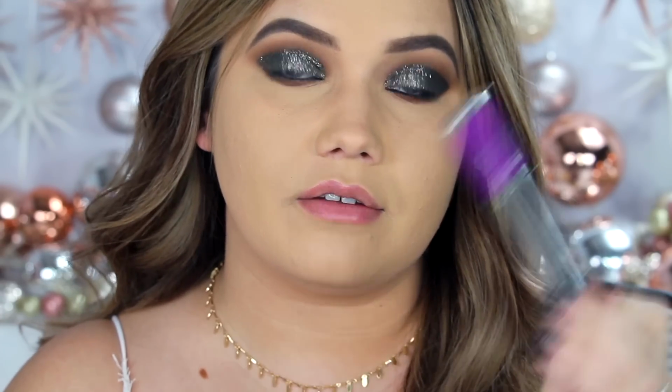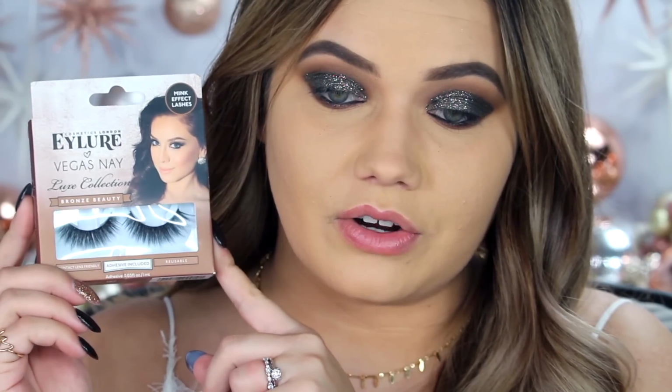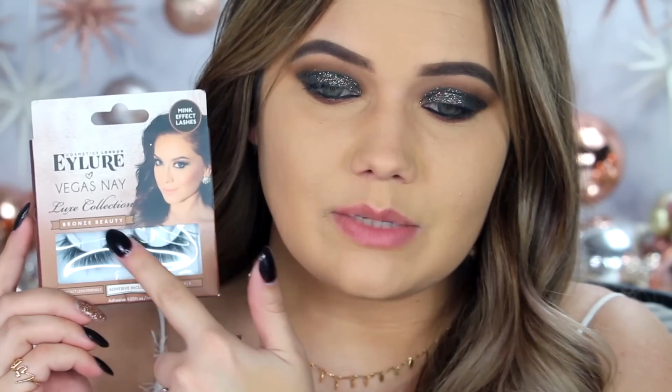Okay, so eyeliner is done. I'm going to throw on my Maybelline Falsies Lash Lift Mascara. And then I'm also going to pop on the EYELURE in Vegas Nay lashes. Is there a certain style that these are? It just says mink lashes. Bronze Beauty. I don't see an actual style, but this is what they look like by Vegas Nay in her Luxe collection. It says Bronze Beauty, so I wonder if that's the style. I'm not quite sure. So yeah, I'm gonna throw these on and we'll be right back for the rest of the face.